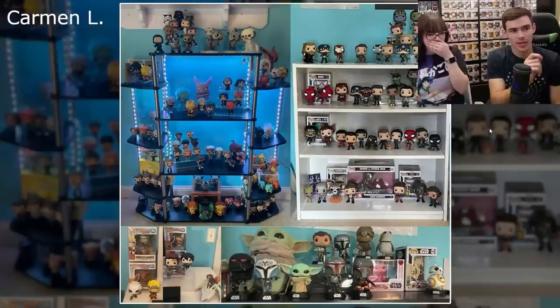So this one's actually really cool. They have a great mix of different characters. I really like the fact that I think they took the disc set for How I Met Your Mother and used that as a riser right there for the pops. I think that was really cool. And then the Naruto in the middle looks great. Some of the LED lights going down the pole. Star Wars up top. And then this looks like their entire Marvel shelf.